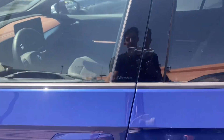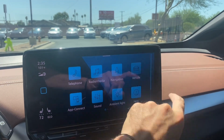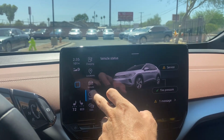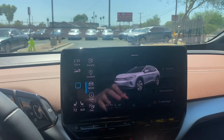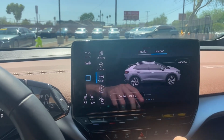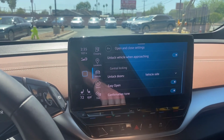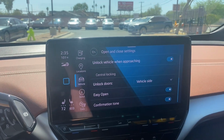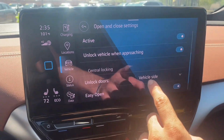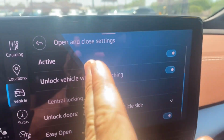So what we'll do is we'll get inside the car real quick. The car will turn on automatically. We go to the infotainment screen. You press vehicle, and you'll see that it has this little display of the vehicle. And you'll go to this icon right here that says vehicle as well. And you swipe 1, 2, and you'll see central locking. Basically what you do is you press central locking, and there is the unlock doors, vehicle side, easy open, confirmation tone. But the thing that we want is this unlock vehicle when approaching. That is the big goal here.